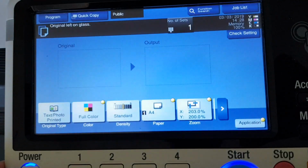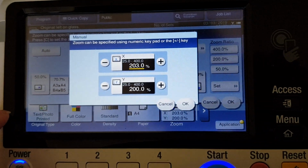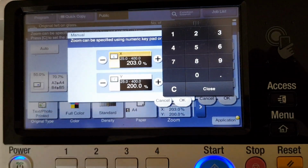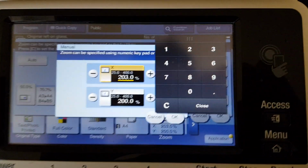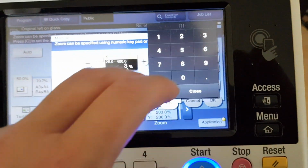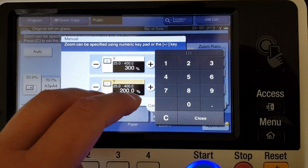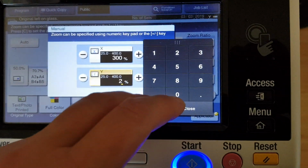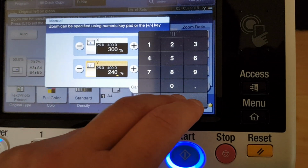But that's part of the fun of being creative with this photocopier, is having a bit of artistic license, as you could call it. So for the horizontal, we're going to ramp it up really high. We're going to make it 300%. And here, we're going to put it up to 240. I don't know how this is going to work at 240.